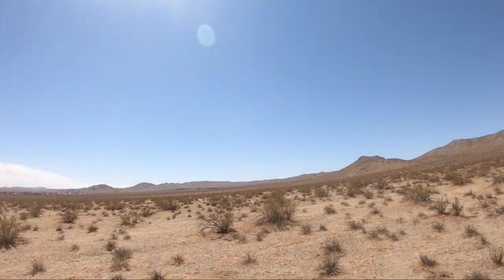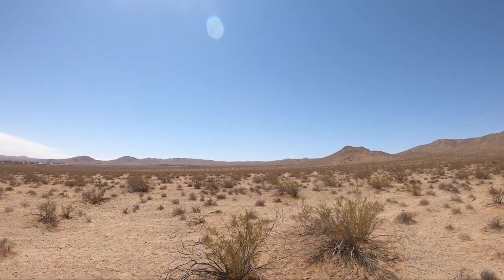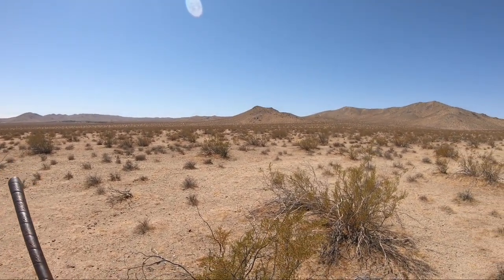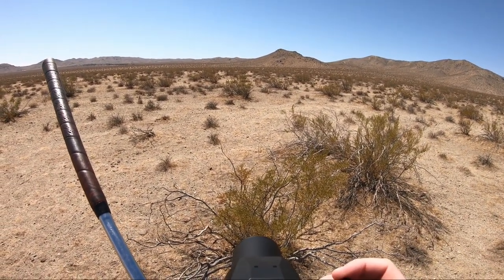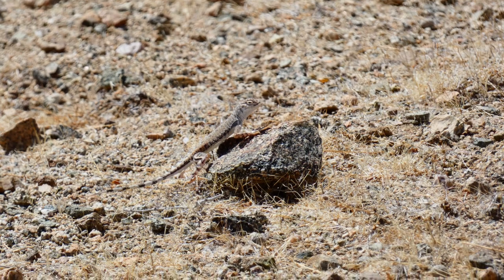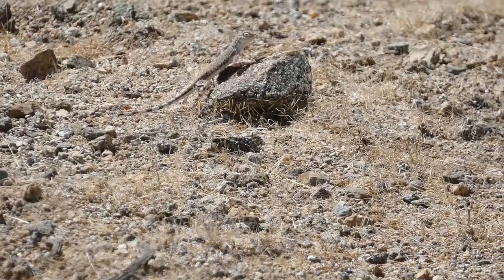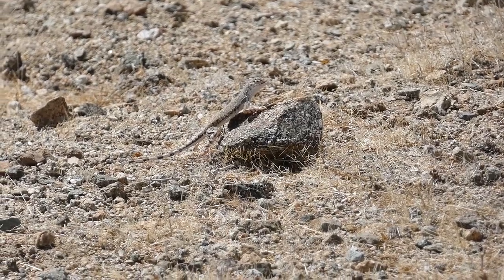Oh, I saw a zebra tail. Little zebra tail. Dang, that thing is tiny. There's the little rock and he's sitting on top of it. I'm gonna try to get a picture. So there's a little baby zebra tail. Let's see if it'll focus. Cute little guy.